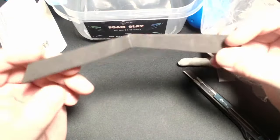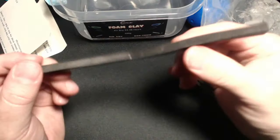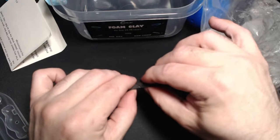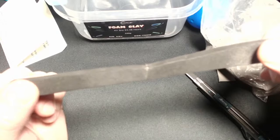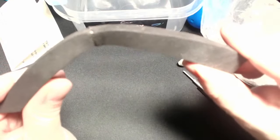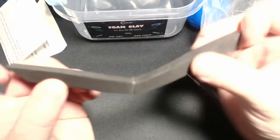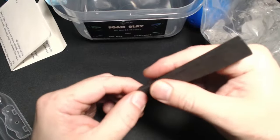That's it. These are now permanently attached to each other. I probably should have left it a little bit longer, but I'm pretty sure this is on pretty tight. So yeah, that's it. They're dry. Oops, not really. That one's not. But yeah, I probably should have left it longer.